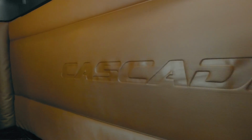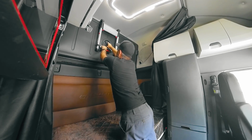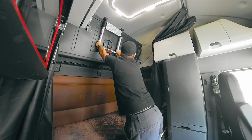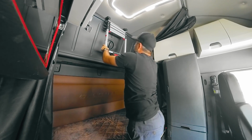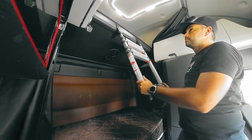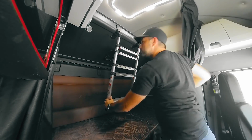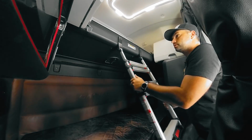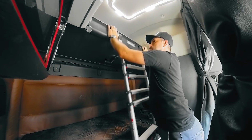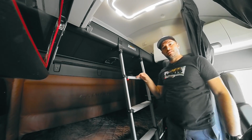black two-tone design. If you want to pull down the top bunk, all you gotta do is twist this either left or the right. There is an arrow here. Twist it and then it will come down slowly. You can pull like this on the ladder. Remove these curtains so that it can latch. Put the ladder down, and now you have access to the top bunk.